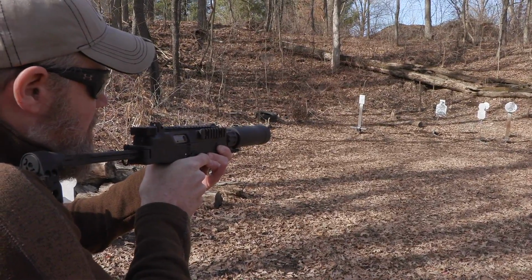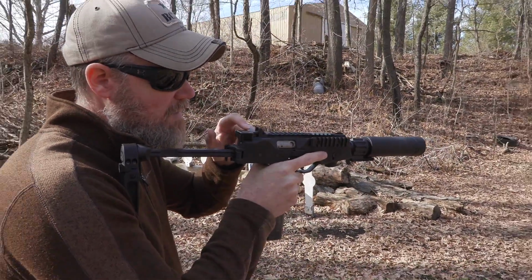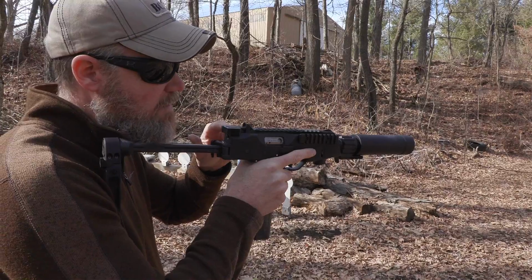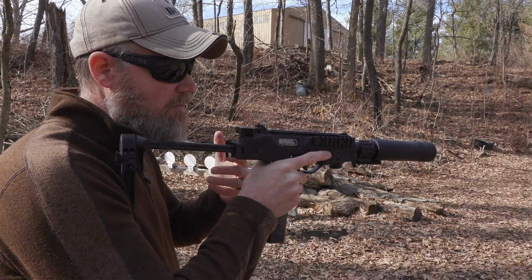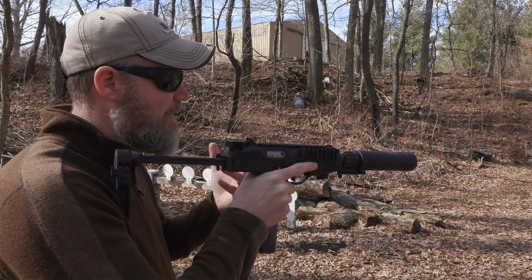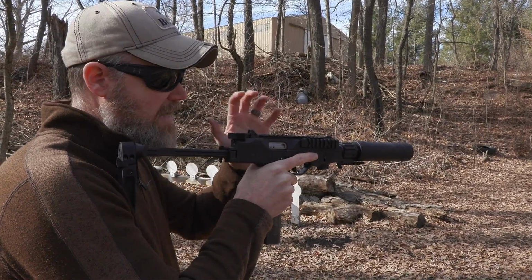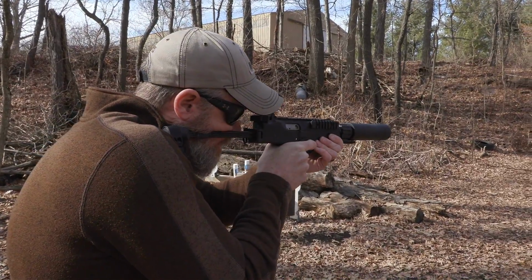Yep, still quiet. Now you'll notice a little bit of smoke coming out up here. I've noticed some of you guys say that these cans are very gassy on these guns. I would say that they're far less gassy than a standard AR-15 or something like that. You get a little bit of gas, but I would not say that this can causes this gun to be way gassy back here in the shooter's face.